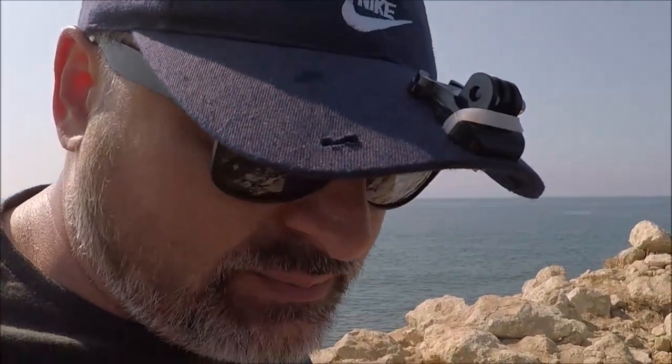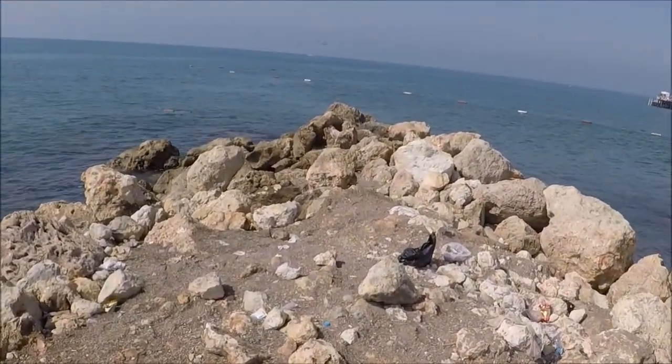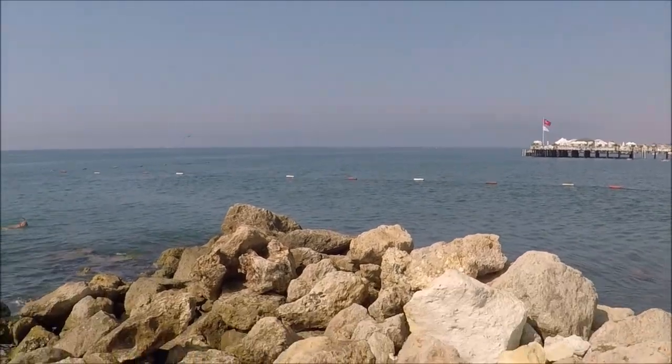I ain't got no bait. I'll have to get some calamari or something at the buffet. Right, I'm on this little stone breakwater. That is the Mediterranean Sea.